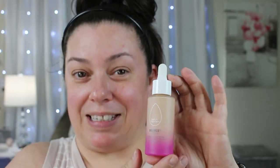So, anyway, we're gonna jump right into a get ready with me, with some new products. Today I want to focus on two. One is a foundation from Beauty Blender, the Bounce Skin Tint. You can find it at Sephora. It's $29. Also, I want to play with some new liquid blushes I'm dying to try out. They're from Danessa Myricks. And if you watch Michaela, you know that these are probably already gone.